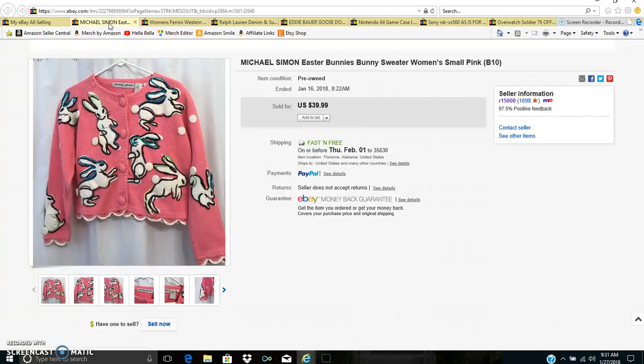So the first one is this Michael Simon sweater. It is very ugly in my opinion, but some people think it's cute. So Michael Simon has a kind of cult following. I paid $2.75 for this and I listed it for $39.99 and it sold in an hour for the asking price. So that was a great flip.